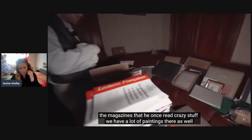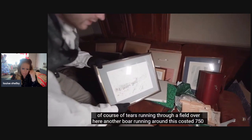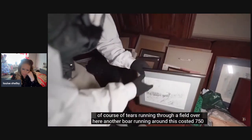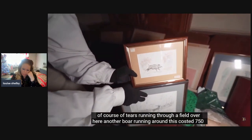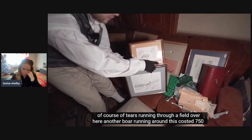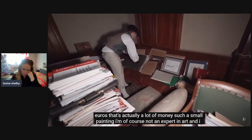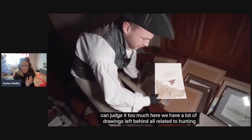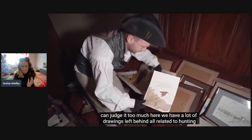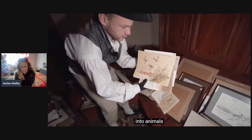You have a lot of paintings there as well. Of course, of deer running through a field. And over here, another boar running around. This cost 750 euros. That's actually a lot of money. Such a small painting. I'm of course not an expert in art, so I can't judge it too much. Here we have a lot of drawings left behind, all related to hunting and to animals.